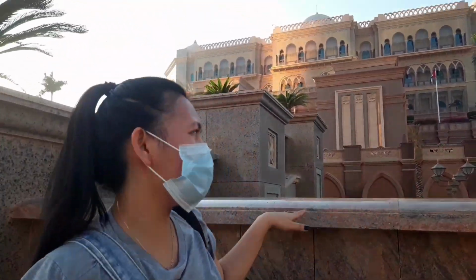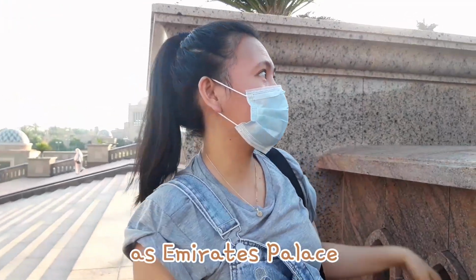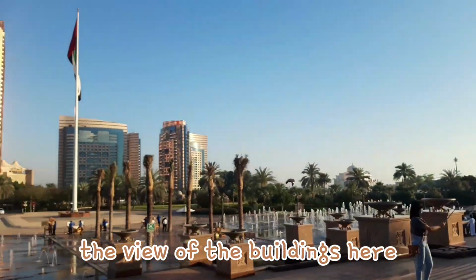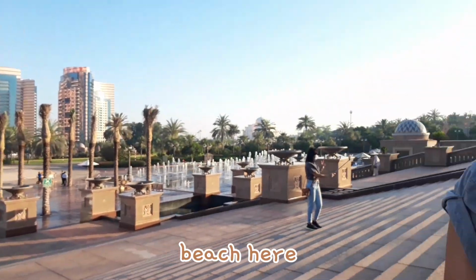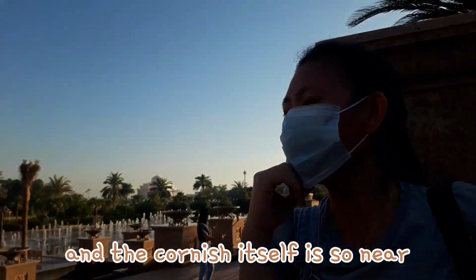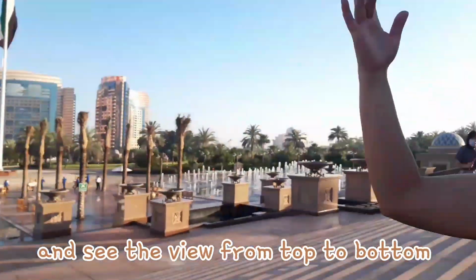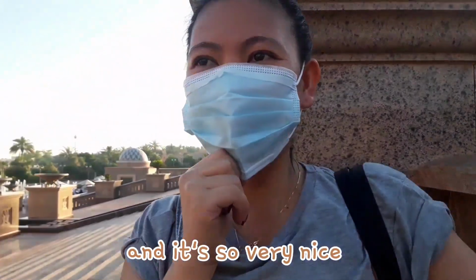While you are staying in this iconic Emirates Palace, you are enjoying as well the beauty of the view of the buildings here, the beautiful white sand beach here, and the Corniche itself, it's so near. It's actually walking distance from here, and see the view from the top to bottom, from bottom to top, it's so nice, guys, it's so cool.